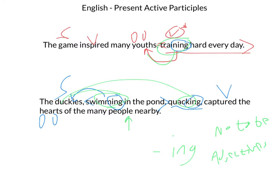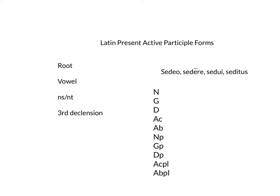Let's do some in Latin now. We'll do forms first, and then we'll do some examples. All right. So when we create a Latin present active participle, I have our example here. Sedeo, sedere, sedui, seditus. We're going to be creating the participle forms here.